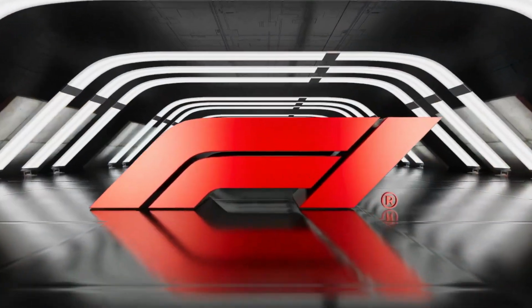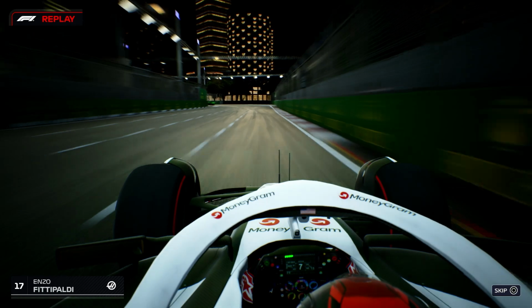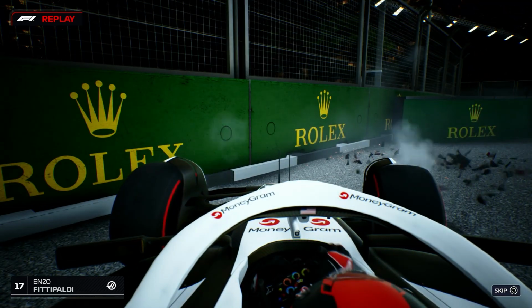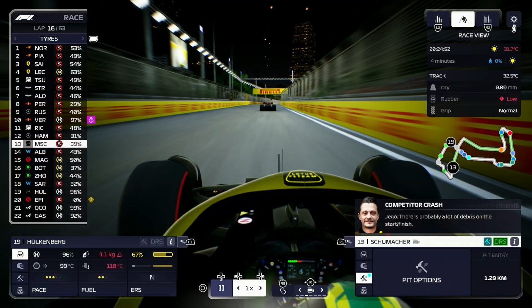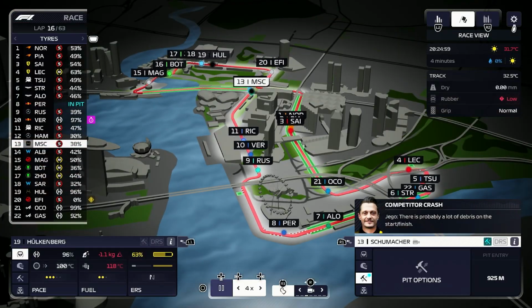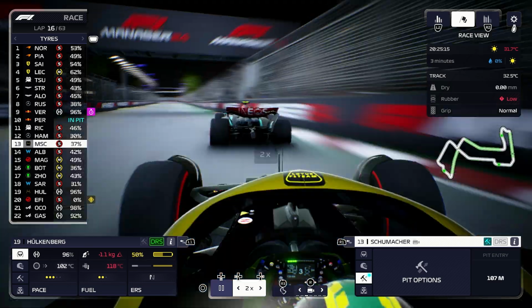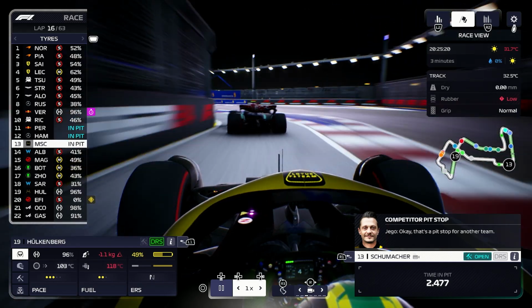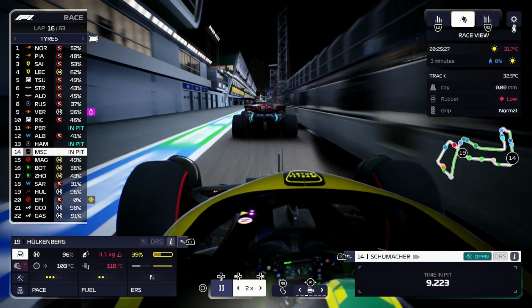And, well, Enzo Fittipaldi has crashed. Yeah, just lost the back end. Into the wall he goes. He's okay. Could have been a lot worse. He has got a puncture. He'll be struggling around the track. But here comes Mick Schumacher then into the pit lane. And, well, Hamilton joins him. So, battle of the pit stops here.